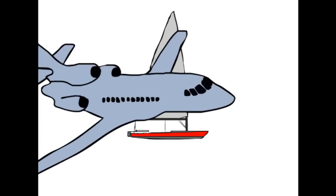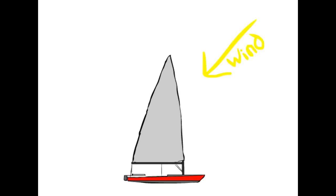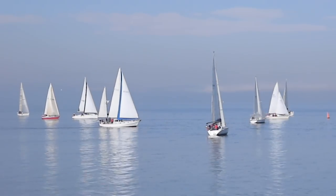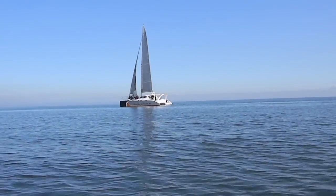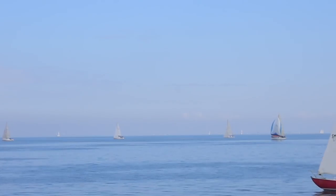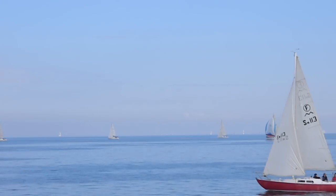Sails are like planes' wings, but instead of lift, they create momentum, pushing the boat forward. Sailboats are used for racing, cruising, and another relaxing day out on the bay.